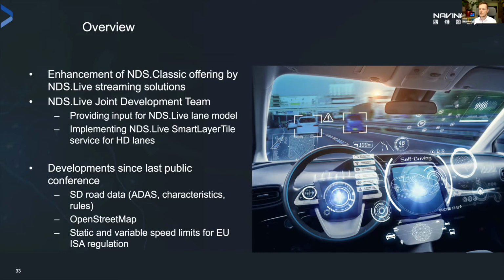In order to make our offering complete, we continued with the implementation of additional modules that are required to model the road network with all its attributes, meaning road, characteristic, rules, and the ADAS module. And having this available now as the basis for NDS Live tile-based streaming services, we've also implemented such a service based on OpenStreetMap data and the dedicated service that focuses on providing a solution for the ISA regulation of the European Union.